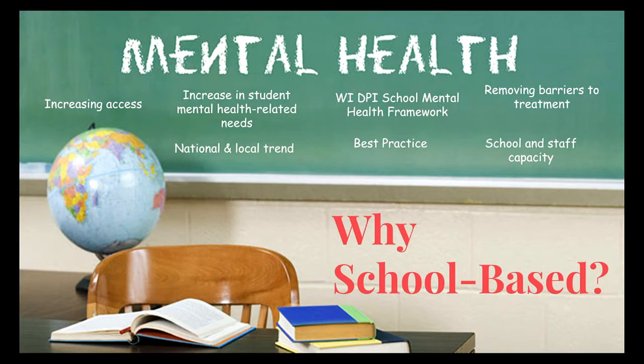It's a best practice. The state has a mental health framework that we are aligning to as well, with some different models that they recommend. And this is very much all about removing barriers to accessing these kinds of services that might otherwise exist for these students, like transporting them to a clinic, or parents working and not being able to get the students there, things like that.